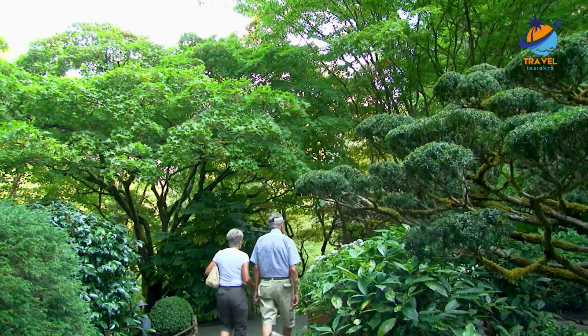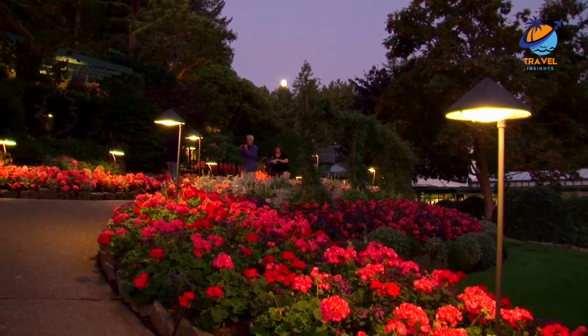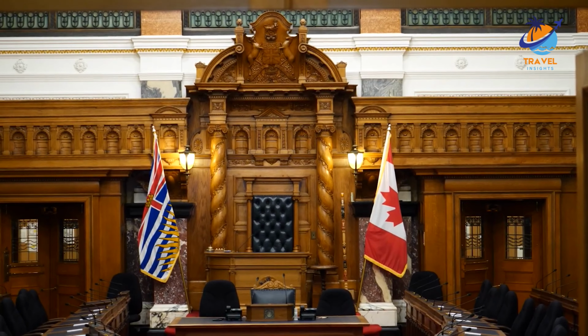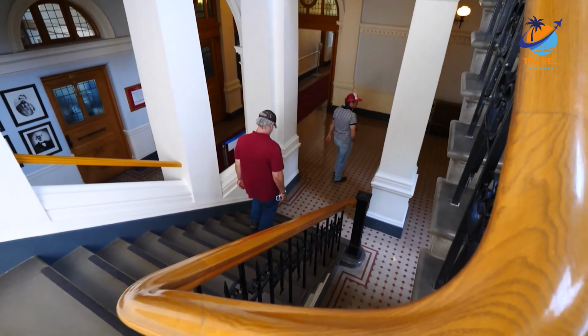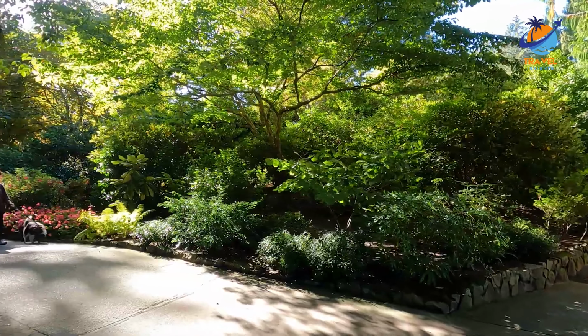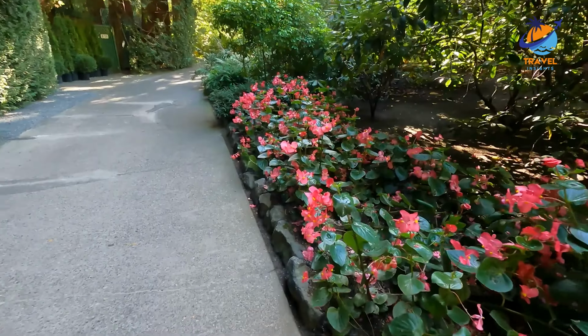Located in what was once a limestone quarry, the gardens have lots of flowers and plants, pools and fountains to explore, all carefully placed and planted to please the eye. Now a National Historic Site, the sprawling gardens were begun in 1904 by Jenny Butchart as a passion project. They have since grown to include Italian and Japanese gardens, as well as statues and pavilions.